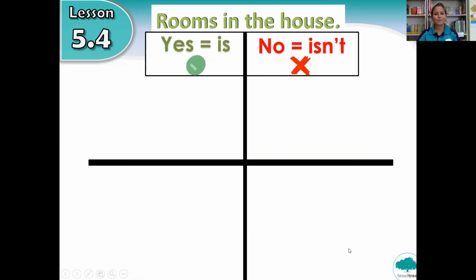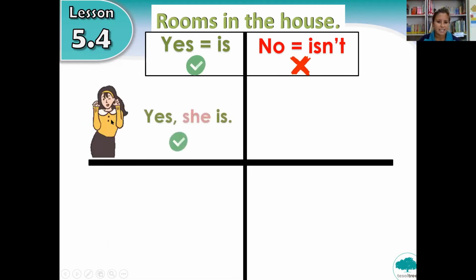Good job. Right, P2. Now we are going to learn about is, which is positive, and isn't, which is negative. So let's start. So here we have one person, and we would say, is she a she or a he? She. So, yes, she is positive.